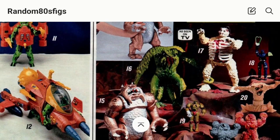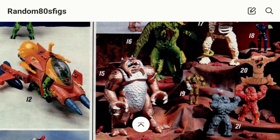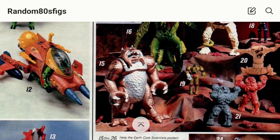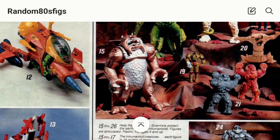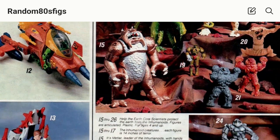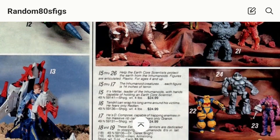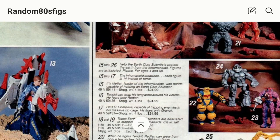So here at 15 is Metlar, 16 is, oh man, what's his name? I can't believe I'm blanking on that. 17 is Decompose, my favorite guy. At 20 you got the Redlands, the tree monsters. At 21 you got Magnacore. So I remember them, I just can't remember the buddy at 16 here. We'll probably get to them. Tendril, that's his name.